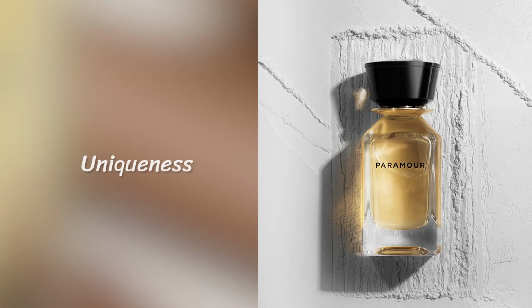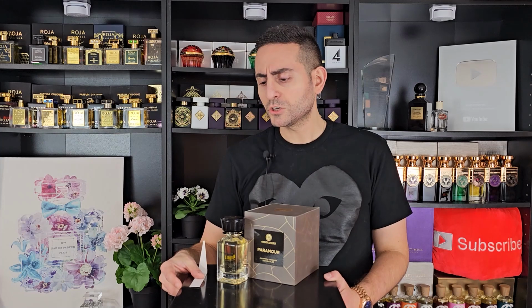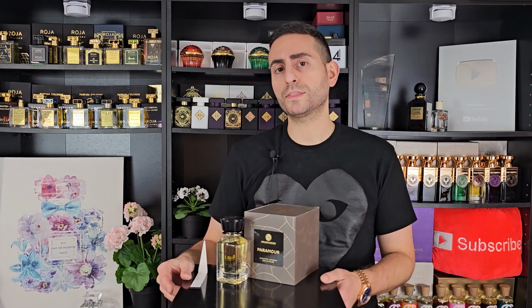So first up, in terms of the uniqueness and the overall smell, while it does have a leather vibe that I've encountered in many fragrances before, it's all about these sort of secondary and tertiary notes that create that sense of originality and uniqueness to it. So try it for yourself. If you're a fan of leather-based fragrances, this might end up being one that you really enjoy.